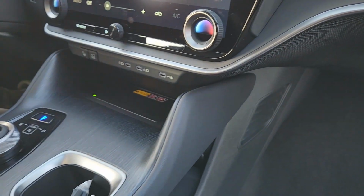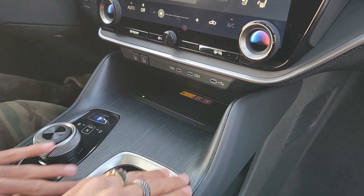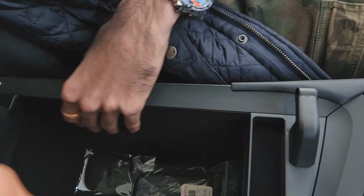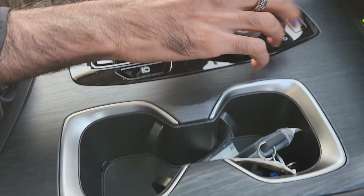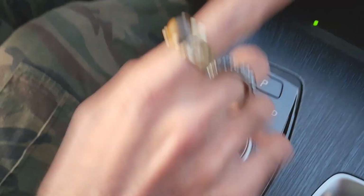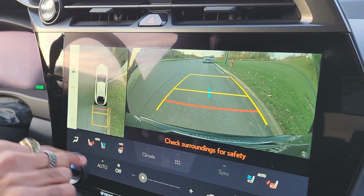Look at the quality of soft touch on the sides, even where your knee goes. And then you got this wood inlay over here. And then this little glove compartment is very nice and deep, actually, for your storage needs. Exposed cup holders, that would have been cool if they had a top over here, but not a big deal. A new gear selector, actually. This is very stylish. You push down and then go into drive like that. Push down, go into reverse. Check out that bird's eye view, a very modern version of a bird's eye camera.